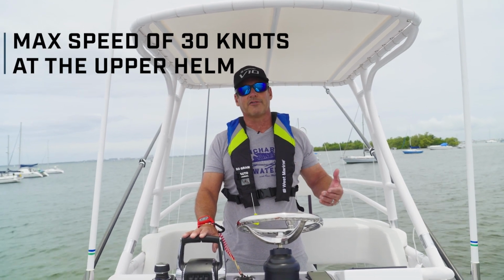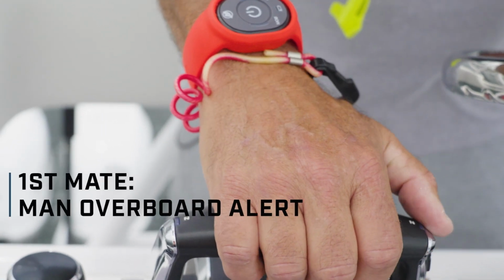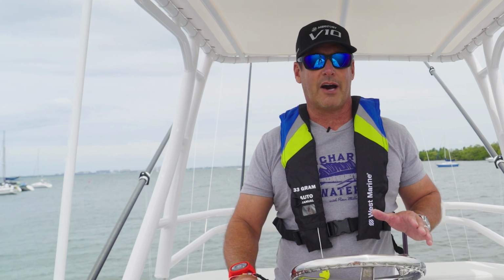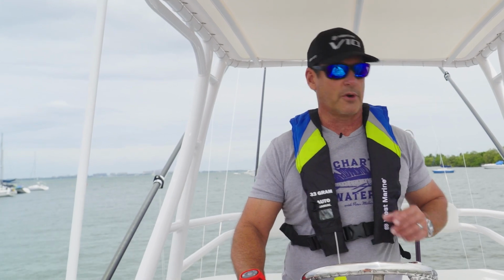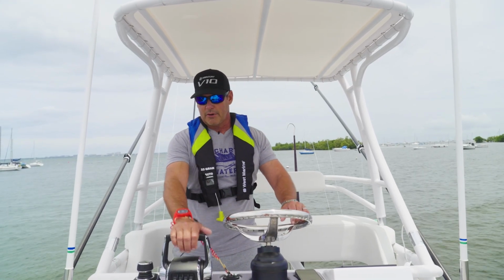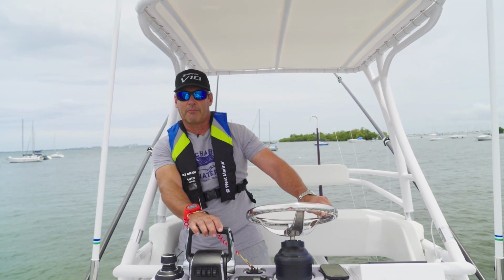It feels really comfortable, it's safe, and I'm even using my first mate in case somebody down below goes overboard, it'll alert me to it. Typically, the max I'll have in the tower is myself and 2 other people, but mainly just myself and one other person. That other person will be sitting here, gives me a chance to lean back, put my hand on the throttle, have my hand on the wheel. Sometimes I'll lean in if it's a little bumpy.